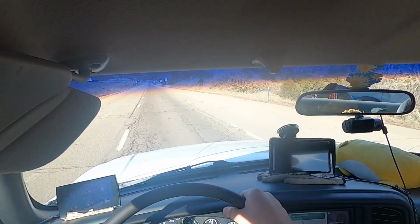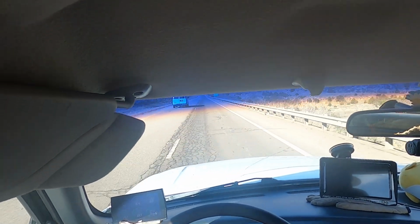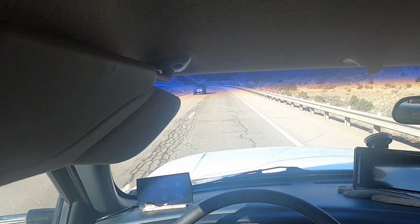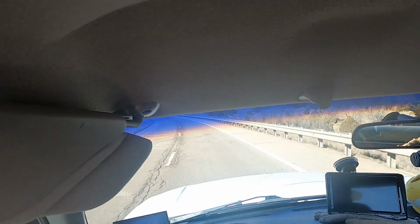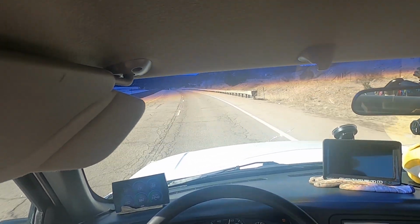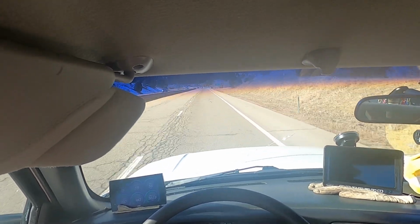So right now we're doing 60 at 3,500 RPM in third gear. 63, slow her down some, down to 60. Down to 55. I did just give it some throttle. Got up to 58, now I'm letting off. We're down to 56 right now.